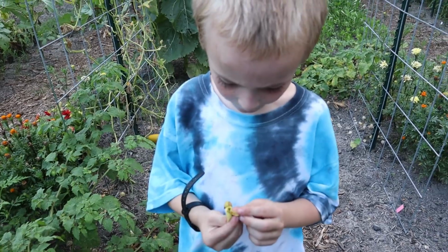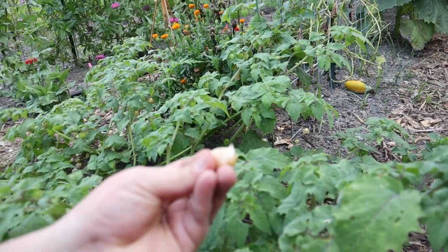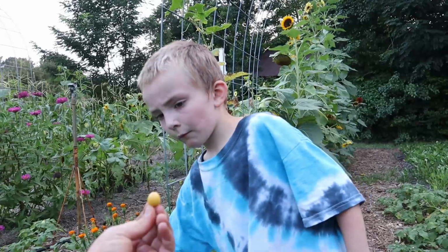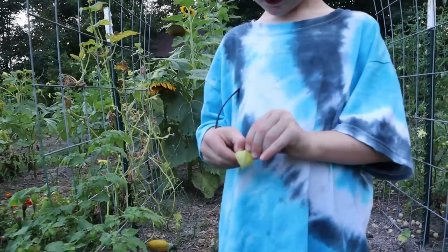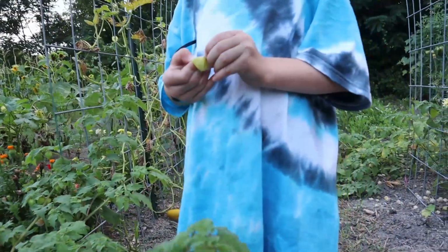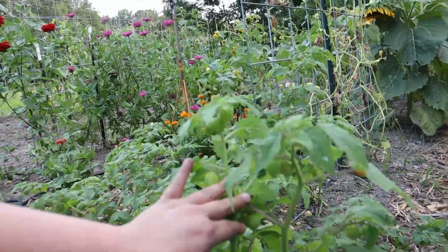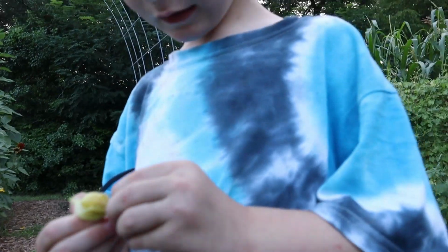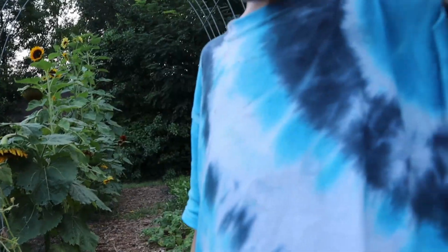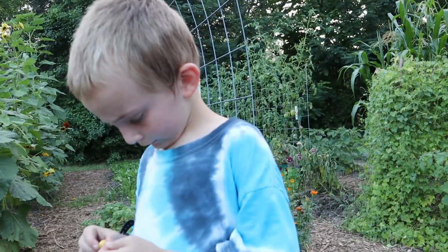Oh man, that one's got bugs in it, doesn't it? Let's see. What about this one? See any holes? Perfect. Here you go. No, you can eat it. Oh, thank you. Oh, no bugs. Look, Mom. Here, look. Hole. You see? And does this one have bugs too? Holes always mean it's been eaten by bugs. Yep, you're right. No bugs. Is that a good one?